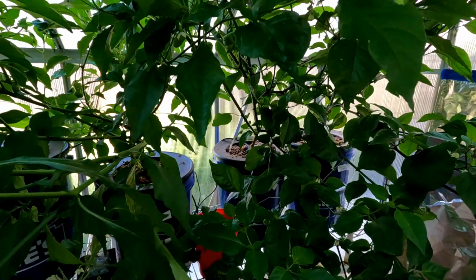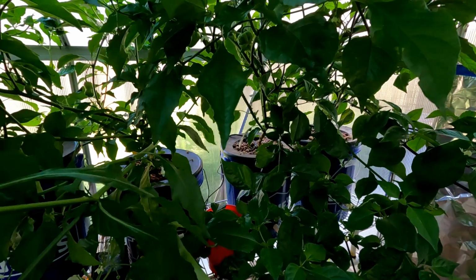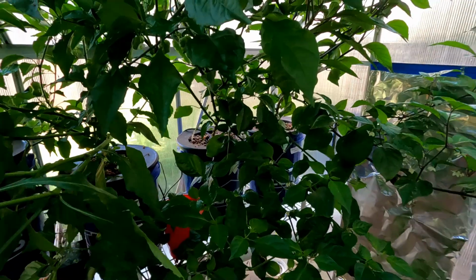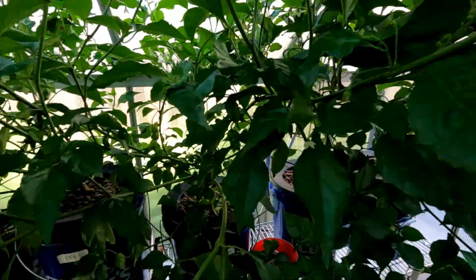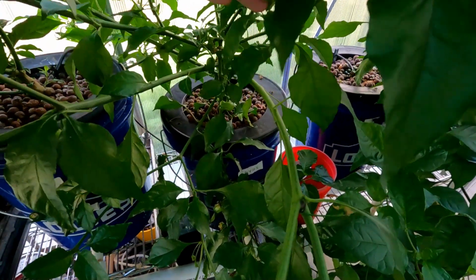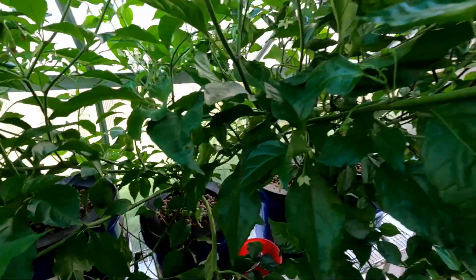Then the next one along, I'm trying to get in this jungle without breaking any branches, is the Gage's giant yellow ghost scorpion that I sent to White Hot Peppers, and he's selling seeds now, so if you're looking for seeds for this one, you can find them there. I'm getting bushed out here. But as you can see, the pheno is coming through strong, really good sized pods that are getting bigger all the time.